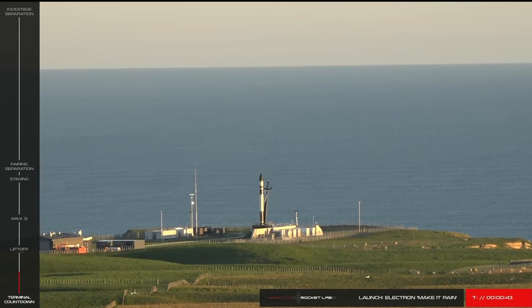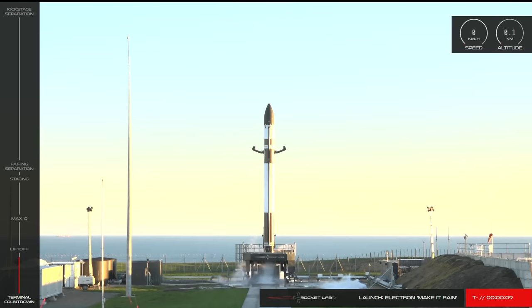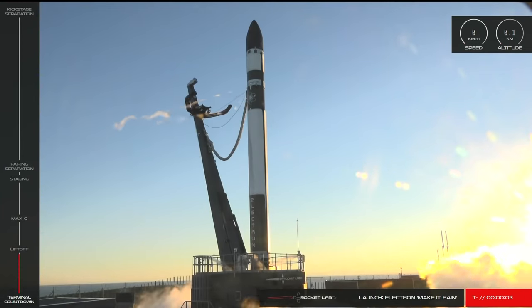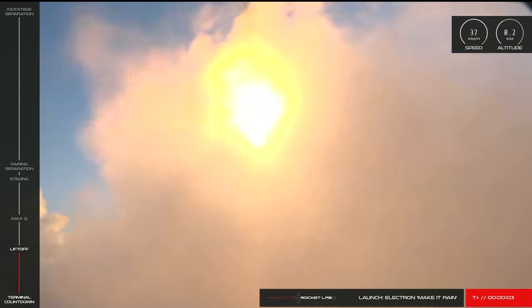Commanding deluge on. Deluge running. Readying GNC systems. Re-readying engines. Ten, nine, eight, seven, six, five, four, three, two, ignition. One. Liftoff, vehicle is off the bed.